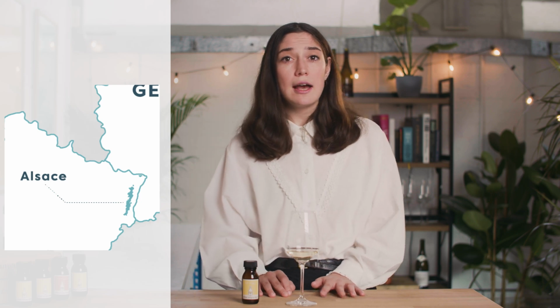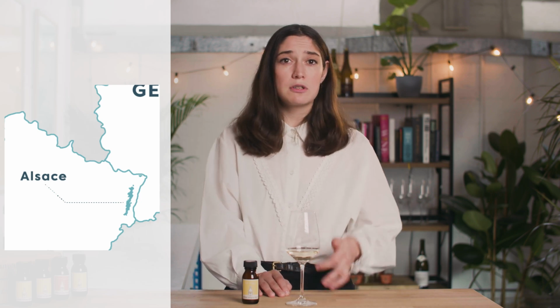In fact, in the past, it was a very disputed region, and at various points throughout history, it's belonged to both Germany and France, and so you might notice a bit of similarity between Alsatian wines and German wines, such as the climate, the grape varieties they use, and even the shape of the bottles. Riesling from Alsace, however, tends to be on the dry side, most of the time at least, whereas those from Germany are much more of a mixed bag when it comes to sweetness.